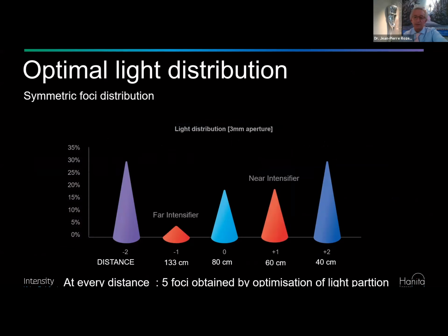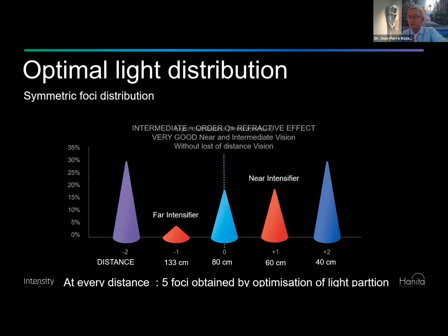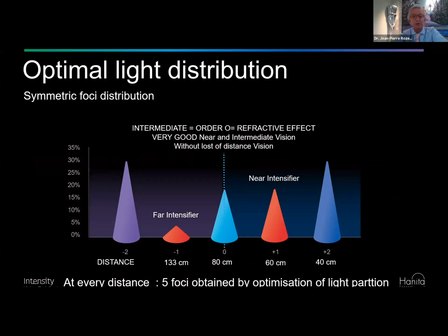It's very interesting to see the repartition of light in this lens, and this is totally new. We have the equivalent of 5 foci, which permit a high quality of vision at every distance. It's important to understand that orders are symmetrically distributed around order 0. You can see 80 centimeters, order 0, which represents the refractive effect of the lens.